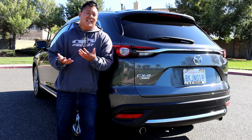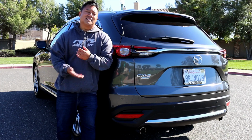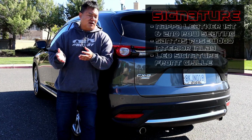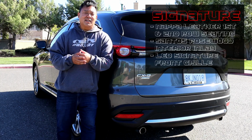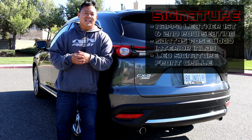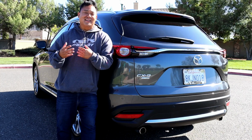Now, if you decide that you want to be a boss and get the highest end CX-9 ever, you would go for the Signature Edition. The Signature Edition has the same features from the Grand Touring, but you get just a few extra things. You get Napa leather interior, Santos rosewood interior bits, as well as a cool LED accent light on the grille, which is one of my favorite features of this car.